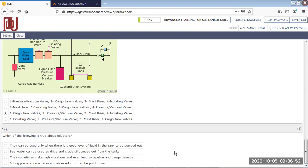Which of the following is true for eductors? They can be used only when there is good level of liquid in the tank. Seawater can be used as a drive. They sometimes make high vibrations. A long preparation required before eductor can be put to use. And crude oil pumped out from the tanks.